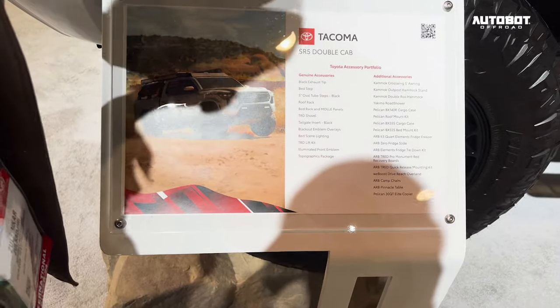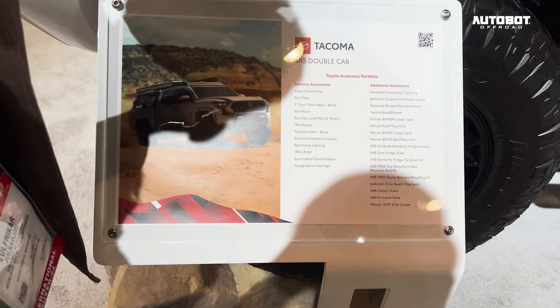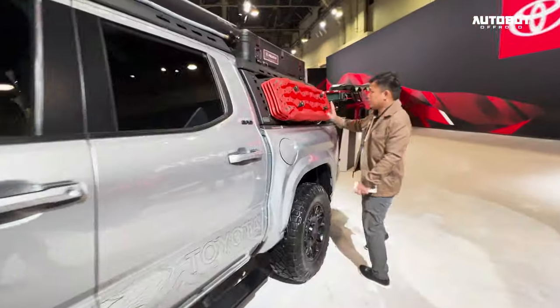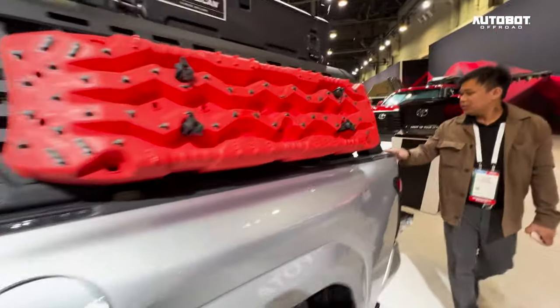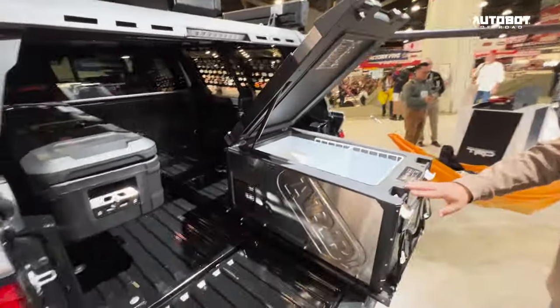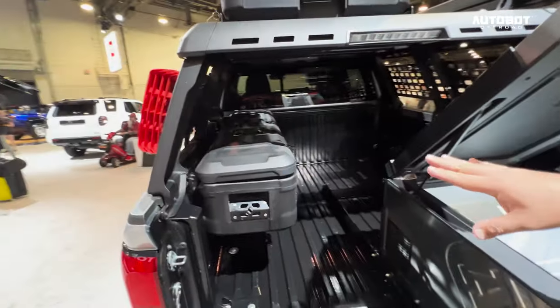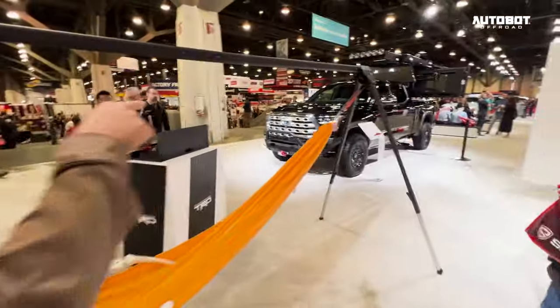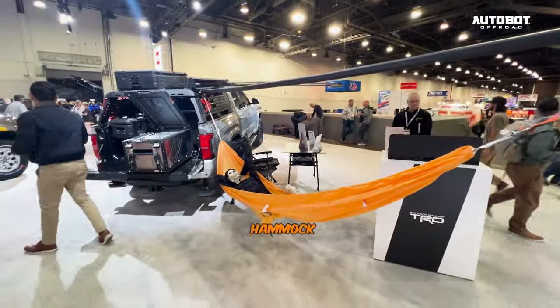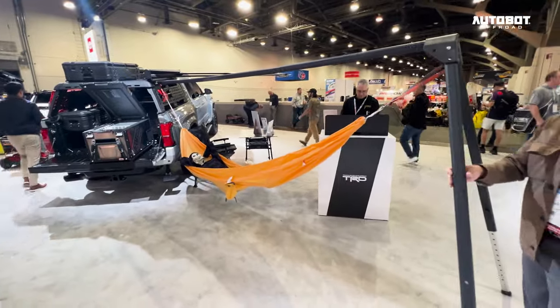Saka suspension na siya, TRD suspension yan. Tapos UCA TRD rin. Pakita natin yung likod. Naka-side pro. This ARB bridge. Pelican box. Shoutout lang sa mga kakulang. Ito yung nakakamok siya. Oh, ID ideas para dito.